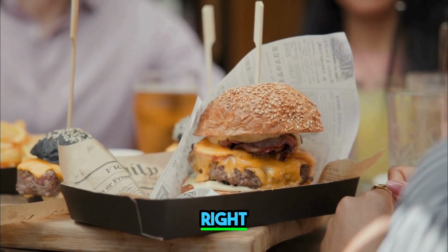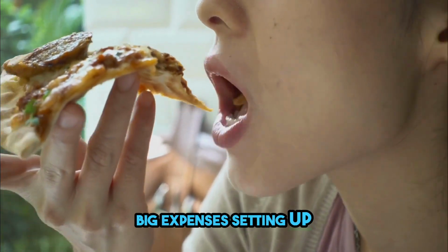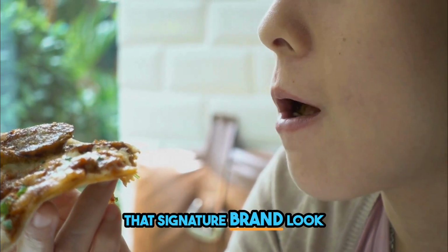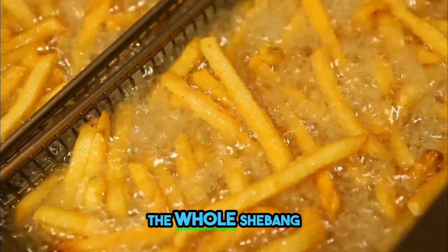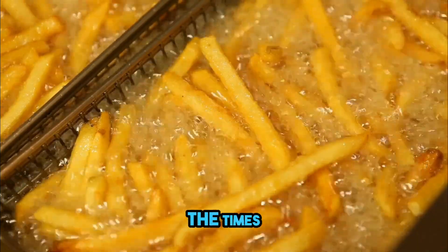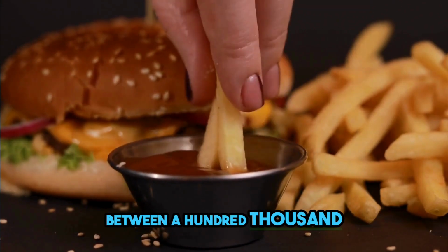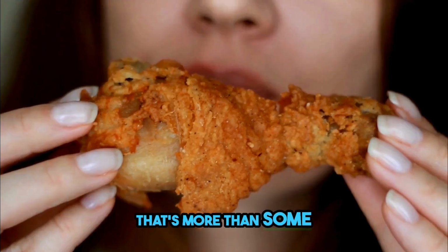And that's just the beginning, right? Oh, yeah, that franchise fee is just the tip of the iceberg. Next comes the really big expenses: setting up your location. Right, gotta have a place to serve those burgers. We're talking rent or maybe even buying property, construction, fitting it out with that signature brand look, all the kitchen equipment. It adds up fast. So ovens, fryers, grills, the whole shebang, plus all those digital ordering systems everyone's using these days. Gotta stay with the times. Exactly. And don't forget seating, decor, making sure everything meets those strict brand standards. You're looking at somewhere between £100,000 and £300,000 for this part alone. 300,000 pounds. That's more than some houses cost.